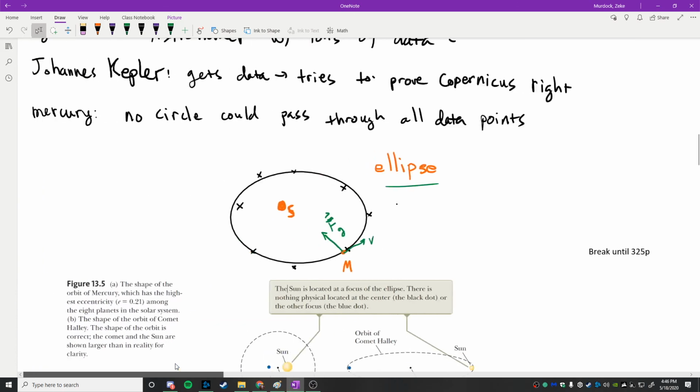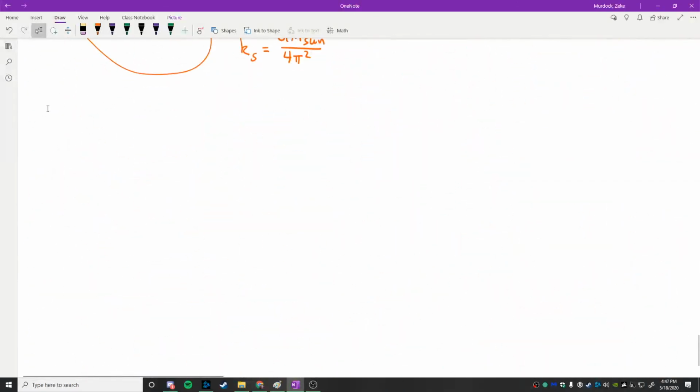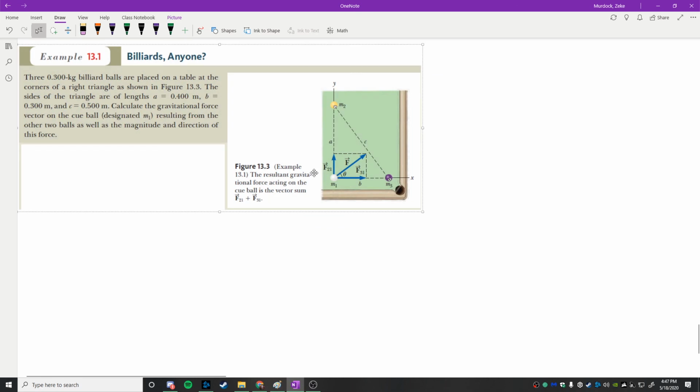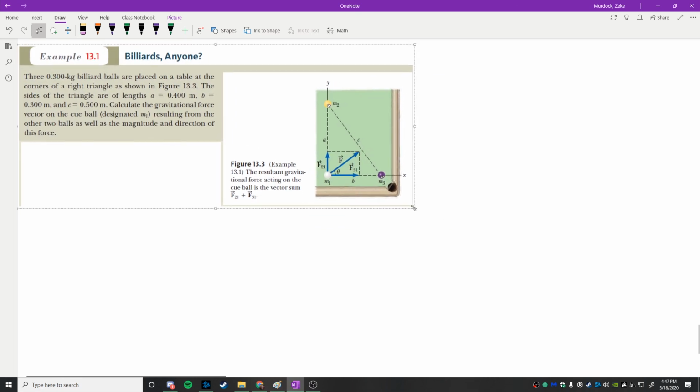I promise you next time we're going to talk about energy, and we'll do some really neat things. But sometimes you just gotta do a problem that's kind of boring just to teach something. If you make it too complex, unfortunately, it gets really hard to learn from. But this is the problem.